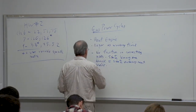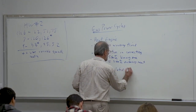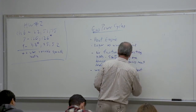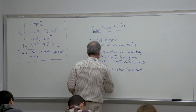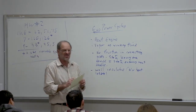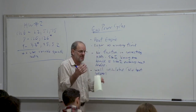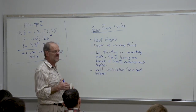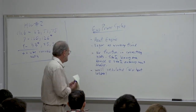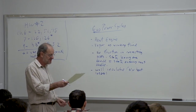Let's also note that everything is well insulated. In other words, no heat losses. We know that in the real world, things are not always well insulated, and we may have heat losses into the surroundings. The turbine might have heat rejected from it, just lost to the surroundings, the compressor, et cetera, et cetera. We'll assume that everything is insulated very well, and therefore there's going to be no heat losses.